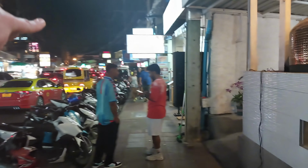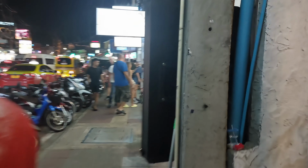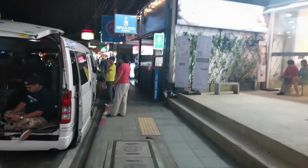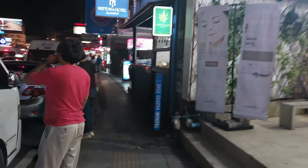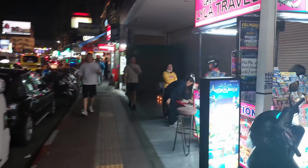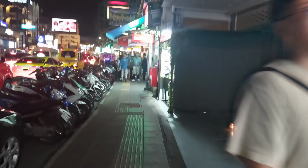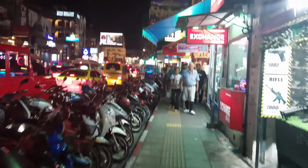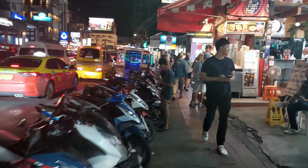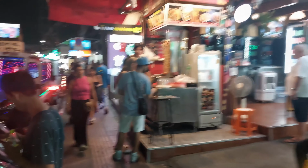Right, further down here is where my hotel is. Where the blue board is, that's where my hotel is. So we are really close now. Another massage and salon place on the right there. We've got the Nip Tuni Hotel on the right here, which is in there. Another place where you can book a tour. If you guys want a shawarma, there's a shawarma place here.